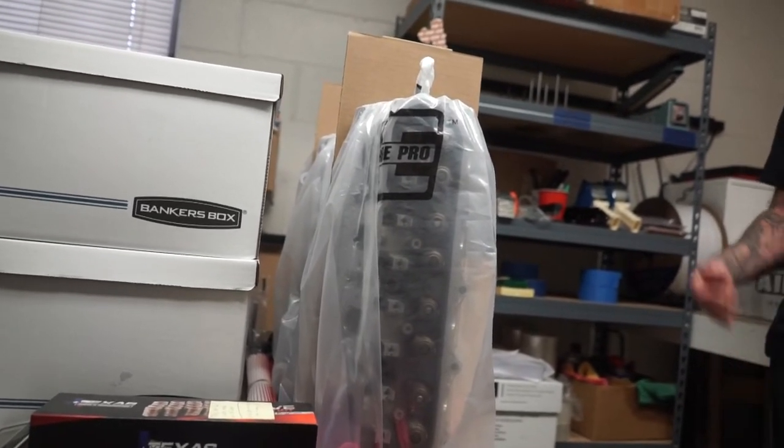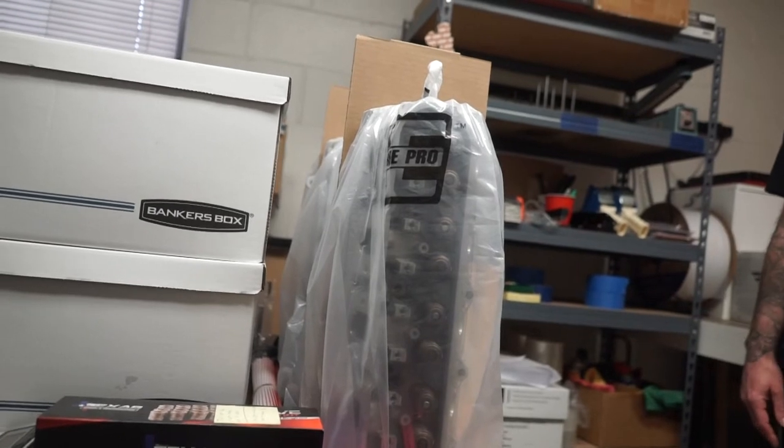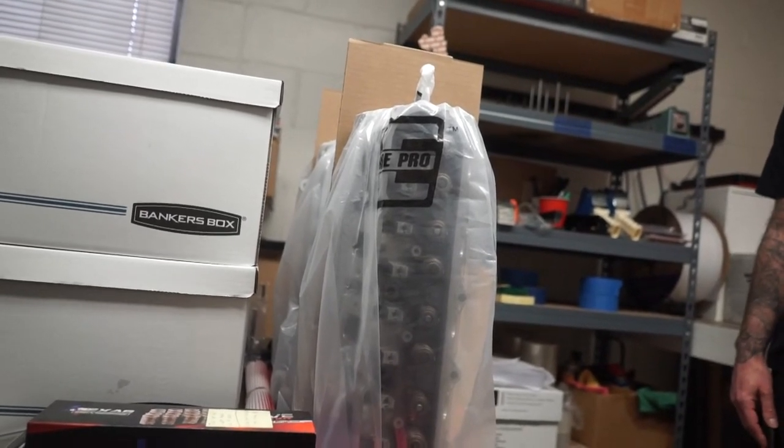So anyway, it's at the dyno now. We're waiting to hopefully get the numbers back shortly.